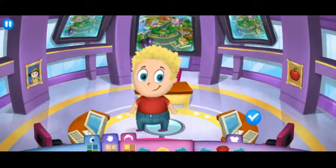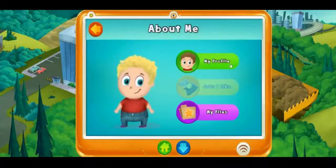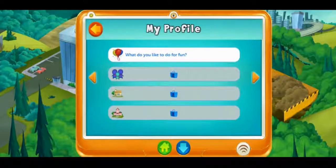Students will get to create their own avatar and then explore Career Town. Students as young as kindergarten get to create an About Me portfolio. This contains evidence of things they like to do. By clicking on the icon, My Profile, they get to answer questions like what they like to do for fun, what they like to do at home, and what they like to do at school.